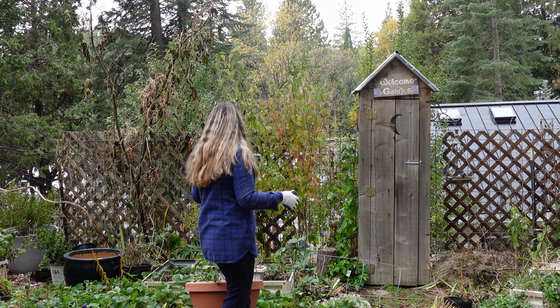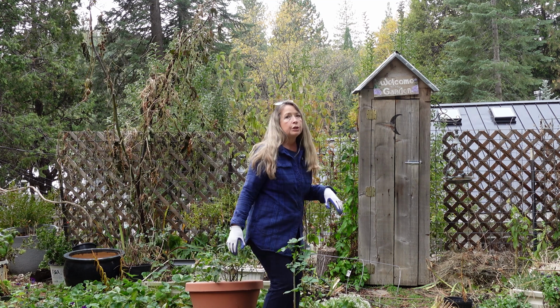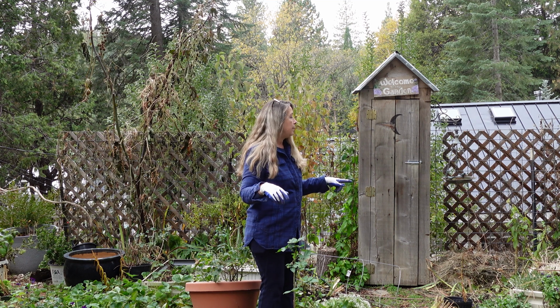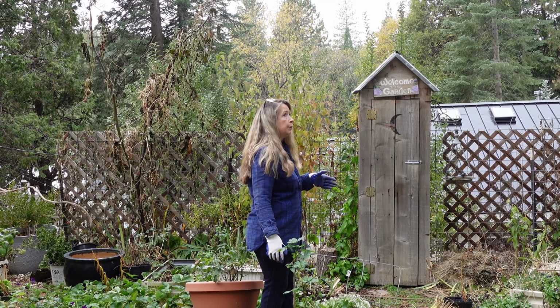I have a couple over in this bed that I started from seed, and I think they get a little bit too much shade, and I'm going to dig those up and put them somewhere else too. But right now we're focusing on getting that bed cleaned up, and I will continue on there.